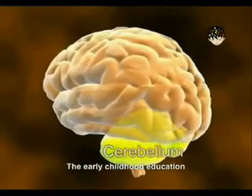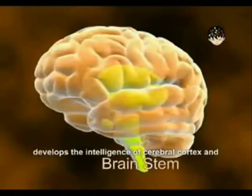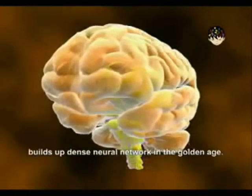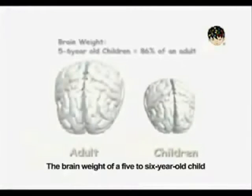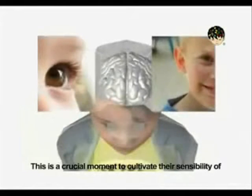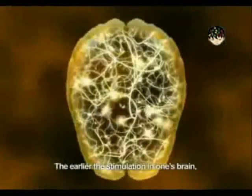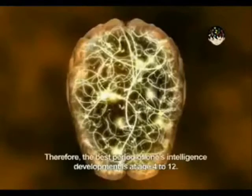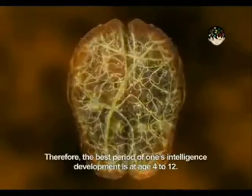Early childhood education takes advantage of the figurability of the brain, develops the intelligence of the cerebral cortex, and builds up a dense neural network in the golden age. Children's brains grow fast. The brain weight of a 5 to 6-year-old child is equal to 86% of an adult's brain. This is a crucial moment to cultivate their sensibility of vision, auditory discrimination, and exercising finger muscles. The earlier the stimulation in one's brain, the more profound the brain is. Therefore, the best period of one's intelligence development is at the age of 4 to 12.